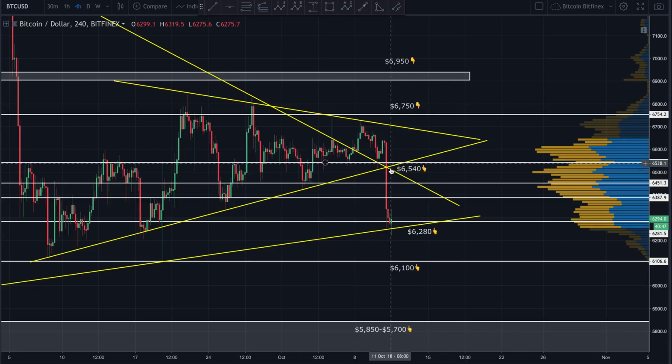So we need to breach 65.40. If I'm south of 65.40, I'm bearish. If I'm north of 65.40, I'm going to be bullish. That's just the way it's breaking down right now. That may change, but as of right now, that's what I'm watching.